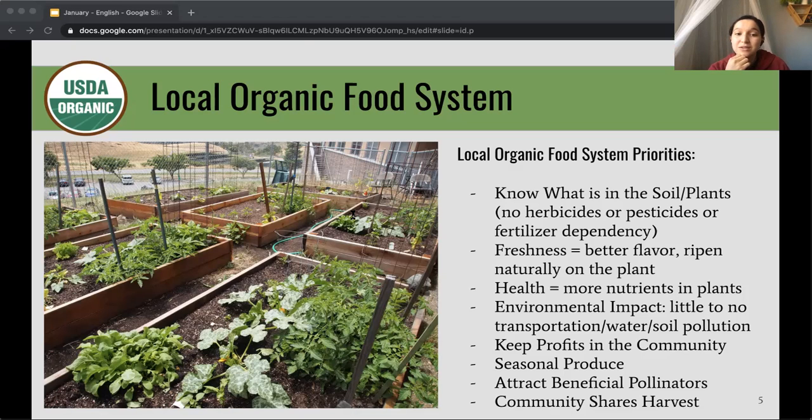And another benefit is to keep the profits in the community, right? Whether that's sharing your crops with a neighbor or selling it to them, or whether that's purchasing from your local farmers that grow organically. It's keeping that money here in the community and not sending it off to a giant corporation somewhere. And another priority is you only buy produce that's in season, whether you grow it yourself or you purchase it in the store, because that didn't have to travel all the way from South America or from some other part of the world to be on your plate. That it's in season where you live and it's supposed to be growing when you're eating it.